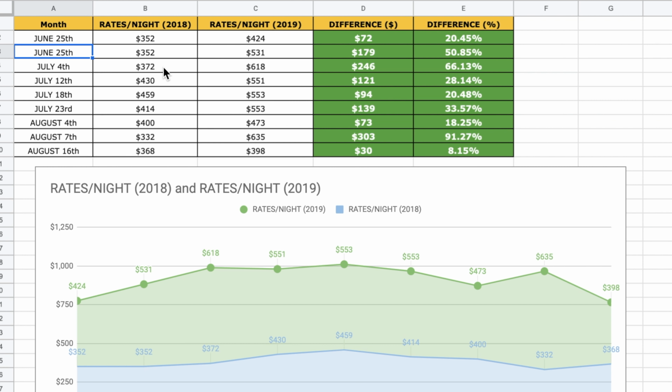And here's the best part. Of those $72 per night and 21% difference, how much of that is profit? All of it. June 25th, oh, I guess this is a multi-period reservation. $352. I also got $531, so $179 is the difference, 51% more.